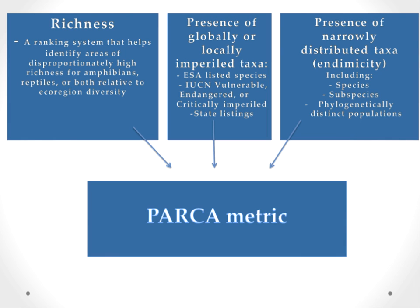And so what we did is we took this into a GIS modeling framework, and we created a PARCA metric, which I'll describe in a little more detail coming up. What went into the PARCA metric was different metrics of richness. In other words, areas of high or disproportionately high richness for both amphibians and reptiles separately, so that one wasn't drowned out by the other. And also we took into account ecoregion, which I'll talk about. We also looked at the presence of globally or locally imperiled taxa, and these included everything from ESA listed species to U.S. Fish and Wildlife Service endangered species, IUCN rankings, and of course state listings, because PARCAs are really occurring at the local level.